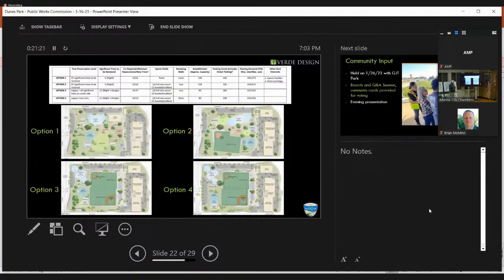So the summary slide just captures, first of all, the tree preservation level. So the first one and the second one retain all the significant trees and also the legacy. And then option 3 just kept the significant trees on the south side, and option 4 just kept the legacy trees. And then we quantified the trees that would be removed in this column. And then we calculated out what the mitigation would be for replacement trees. And there would be, in all the designs, a number of trees being added to this site. It's a very big site. Without the barracks being out there, we could easily add 100+ trees in this park.